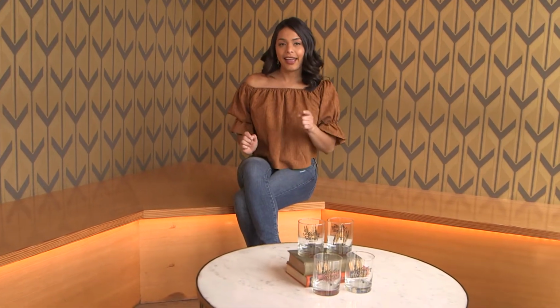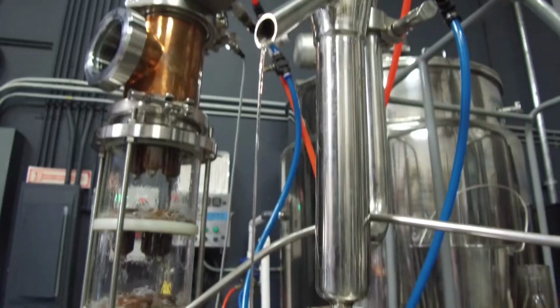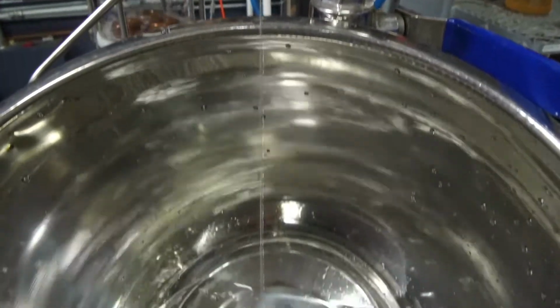Their batches are small, their craft is precise, and their passion is strong. 7 Cave Spirits distills both gin and rum. They also mix up the classic cocktail and experiment with others. Watch this. So the way this still works is this is a 28-gallon still with a 4-plate reflux column.